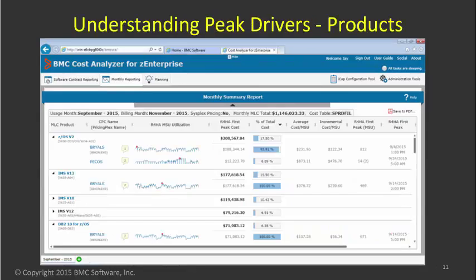The first question is, which licensed products do we have that are driving costs? This is one way to view that. What you see are the licensed products listed on the left, the CECs or CPCs that they're running on, called Briles and Pecos here, and the cost contribution to the monthly license cost of each of those and on each of the separate CPCs. And here you can see the z/OS, IMS, and DB2 10. And as we scroll down, we would be able to see all of the products that are contributing to those costs.